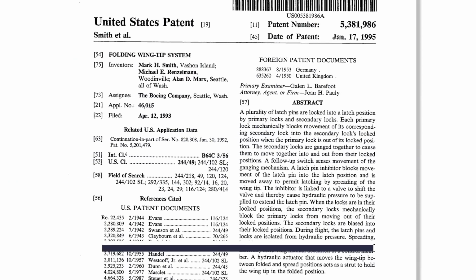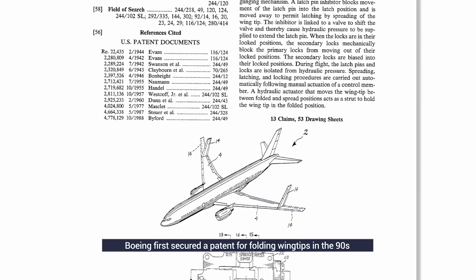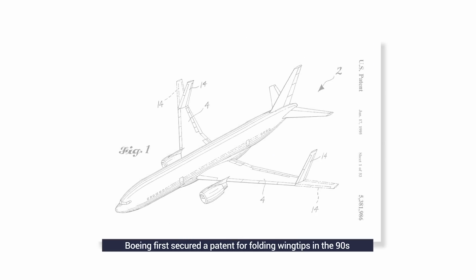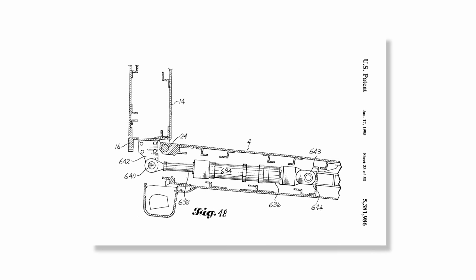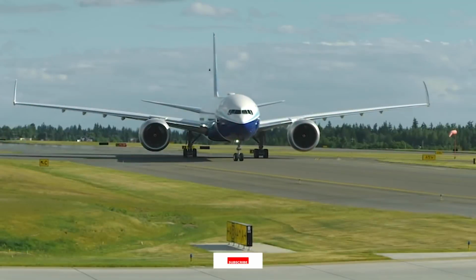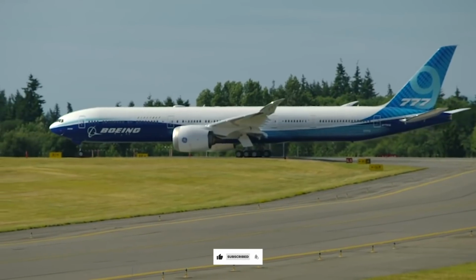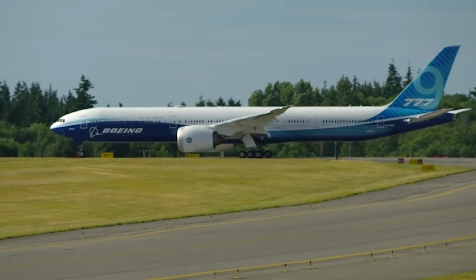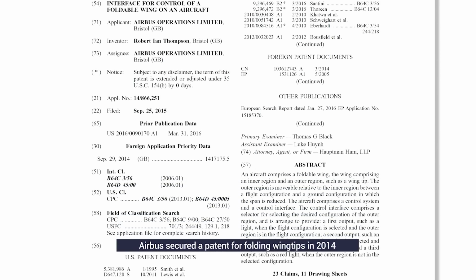As Aerotelegraph reported, Boeing actually first secured a patent for folding wingtips in the 1990s. However, a lack of interest from airlines at the time meant that the concept did not come to fruition until the development of its 777X. This should have entered service last year, although various delays have seen this pushed back multiple times, most recently to late 2023. Airbus secured its own patent for moving wingtips in 2014.